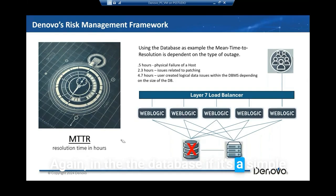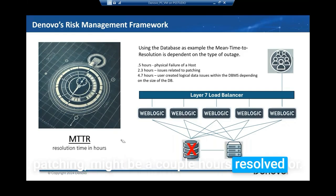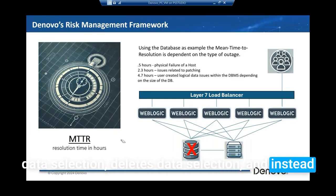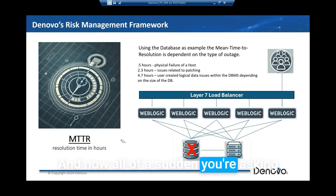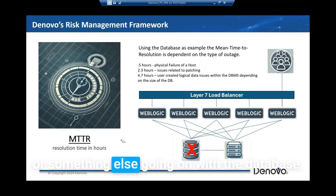Again, in the database, if it's a simple OS failure, might require a reboot, or maybe the physical host failed, but things immediately come back up. An issue with patching might be a couple hours to resolve. Or how many of you have ever had the situation with the rogue user that goes in and modifies data selection, deletes data selection, and instead of advancing a single work order, advances the status of every work order in the system? And now all of a sudden you're asking your DBAs to roll everything back to a couple milliseconds before that happened. How long does that recovery take? Because honestly, a lot of times those types of logical user issues that you're trying to recover from are actually more frequent occurrences than a physical hardware outage or something else going on with the database.